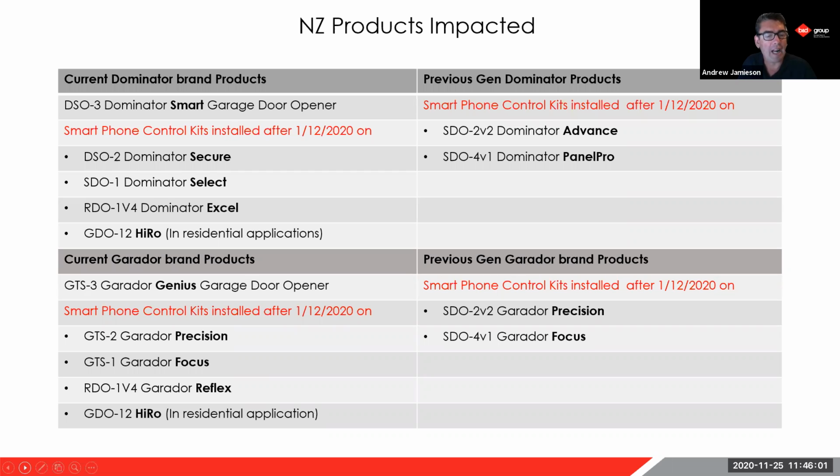Invert the brand now to Garador, and we also have a connected unit, being the Garador Genius, Wi-Fi ready out of the box, that needs a set of photo beams, as does anything installed with a smartphone control kit after the 1st to the 12th, with relation to GTS2, the Garador Precision 1, GTS 1 Focus, RDO1 V4 Reflex, and once again, the Hero in a residential application.